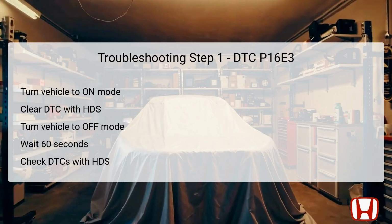The first step in troubleshooting DTC P16E3 involves verifying the existence of the problem. Begin by turning the vehicle to the on mode without starting the engine. Use the Honda Diagnostic System HDS tool to clear the DTC from the system. After clearing, switch the vehicle to off mode, ensuring that all electronics settle. Wait for approximately 60 seconds to allow the system to reset. Following this, turn the vehicle back to on mode and check for any pending or confirmed DTCs using the HDS. This diagnosis helps establish if the issue is persistent or intermittent, guiding subsequent troubleshooting efforts.